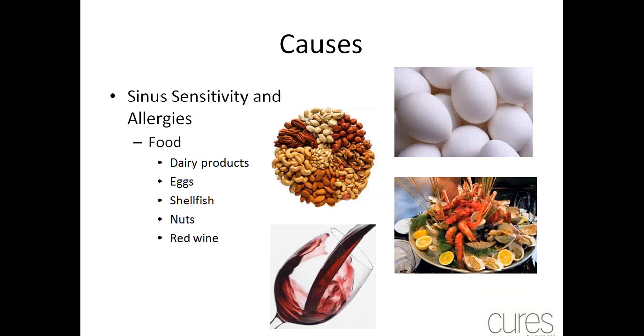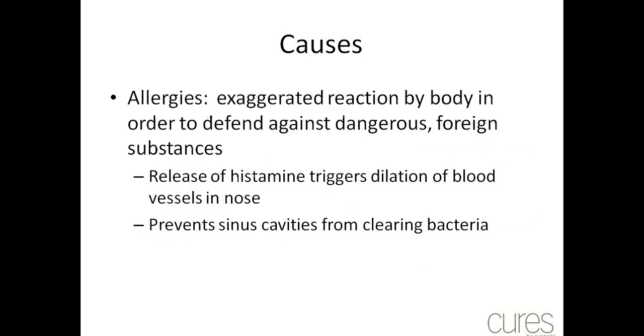We can also have food allergies or food sensitivities, and we're seeing more and more of this. Things like dairy products, eggs, shellfish, nuts, red wines, fruits, anything like that can cause the nose to swell and can lead to a sinus infection. Allergies are basically an exaggerated reaction by the body to defend against dangerous foreign substances. There's a release of histamine, which triggers a dilation of blood vessels in the nose and prevents the sinus cavities from clearing the bacteria.